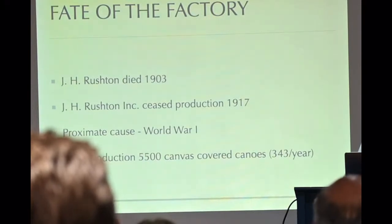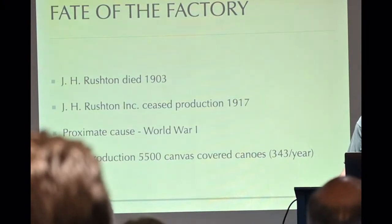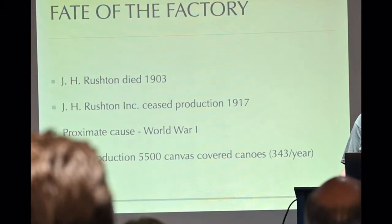Now, after World War I ended, there was a fellow in Ogdensburg, New York, named Joseph Layer, who was a longtime boat builder. During the war, he went out to Buffalo to build airplanes with Glenn Curtis, of Curtis airplane fame. And then when he came back, he actually bought up the assets of the Rushton canvas canoe molds and started building them around 1920 for a short time. There's only a handful of them out there, and we don't know for how long.